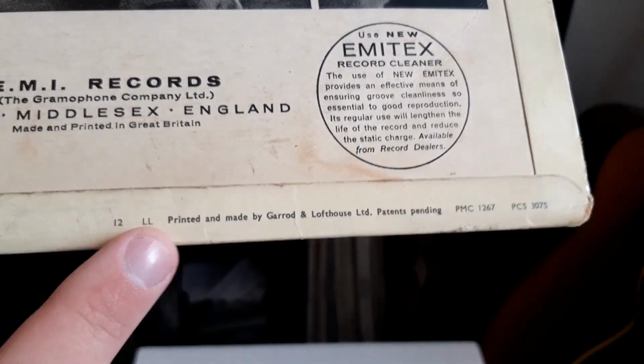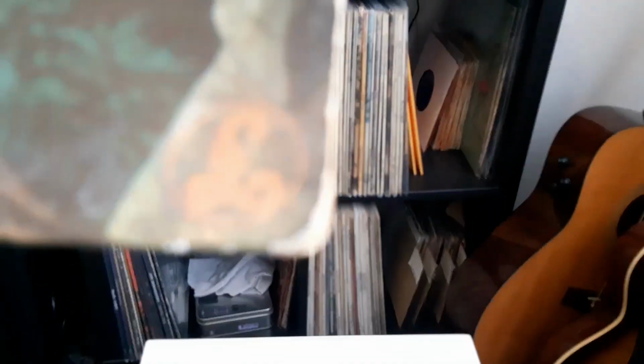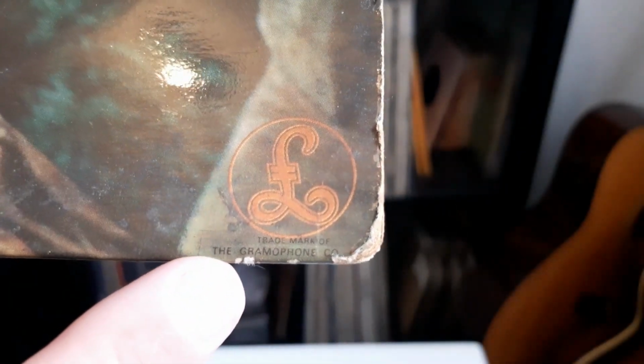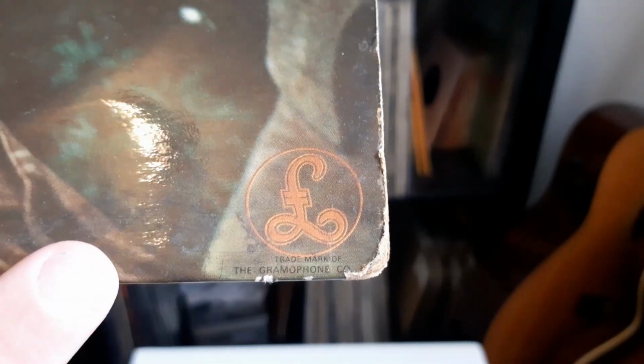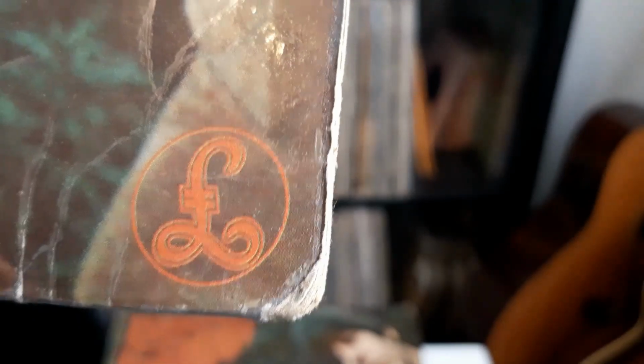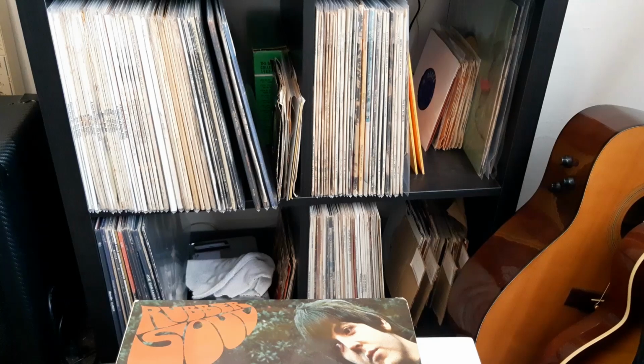I learnt about that from Parlogram Auction, so be sure to check their channel. And one other very small difference between the EJ Day sleeves and the Garrett and Lofthouse, which hopefully if this zooms in I can show you. So you see that there's text there, trademark of the gramophone. On the EJ Day sleeve, that's not there. So this is the Garrett and Lofthouse, and then I'll show you the EJ Day sleeve, which I'll just get back here. Hopefully this will zoom in as well. Sorry if it takes a while. There we are. Can you see there's no text there? So that's one of the ways to tell from the front.